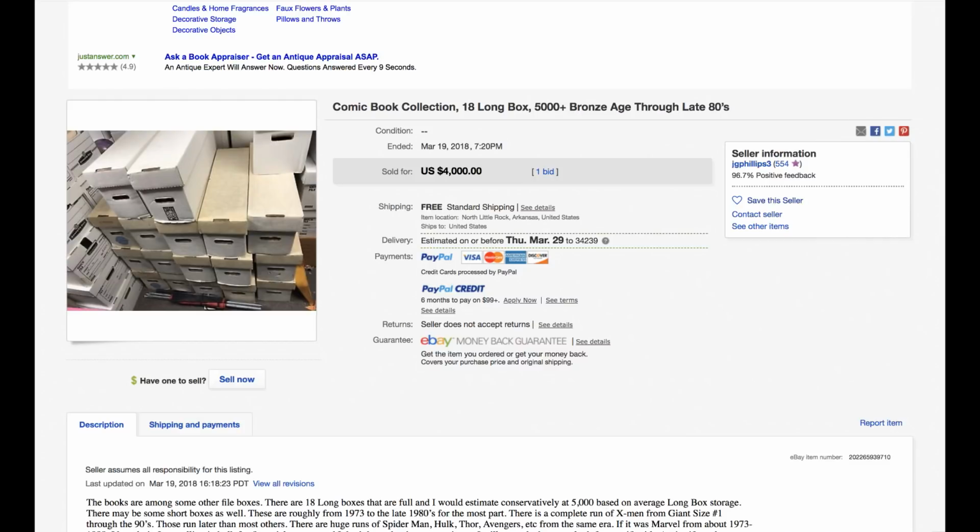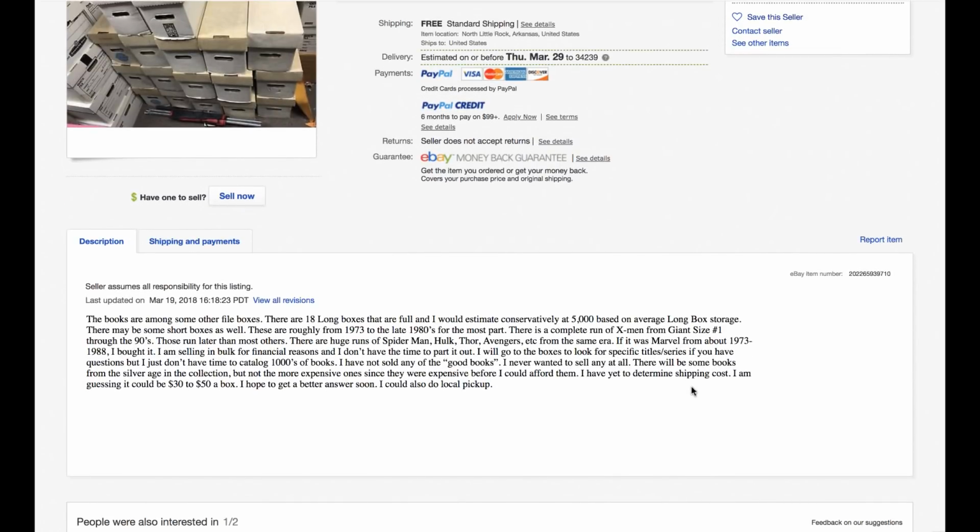First up, woo, I'm not sure if I would have the energy or desire to buy a stack of long boxes like this. Okay, so would you do it? Okay, would you do it? This is the only picture that's provided, but there's some description. There's X-Men, giant size 1, complete through the 90s. Huge runs of Spider-Man, Hulk, Thor, Avenger, blah blah blah, mostly from 1973 to 1988.